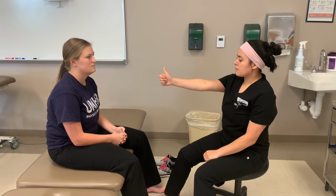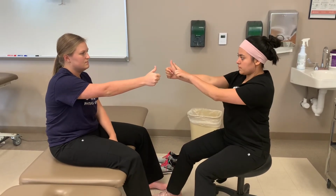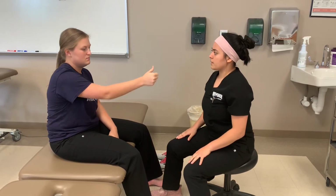I'm going to have you stick your thumb out just like this. And on my cadence, I'm going to have you keep your eyes focused on here. On the cadence, you're going to turn your head, but keep your eyes focused on here, okay? So ready? 1, 2, 3. Okay, very good. I'm just looking at her eyes, make sure they stayed focused.